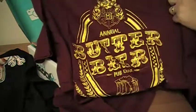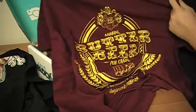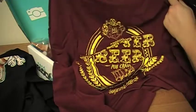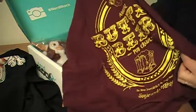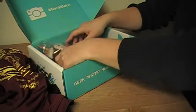a Butterbeer t-shirt for your Harry Potter friends out there. Not really a Harry Potter fan, so this doesn't really apply to me or, you know, is cool to me. But at the same time, I got a lot of friends who love Harry Potter. Yes, even people my age enjoy Harry Potter. So I'm sure I can either find someone to give this to or give it away some other ways. All right, so let's see what else we got.